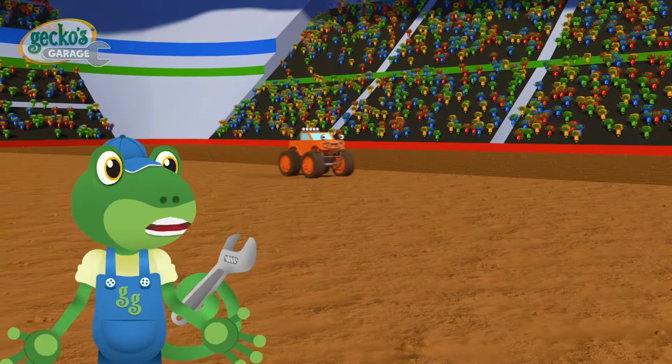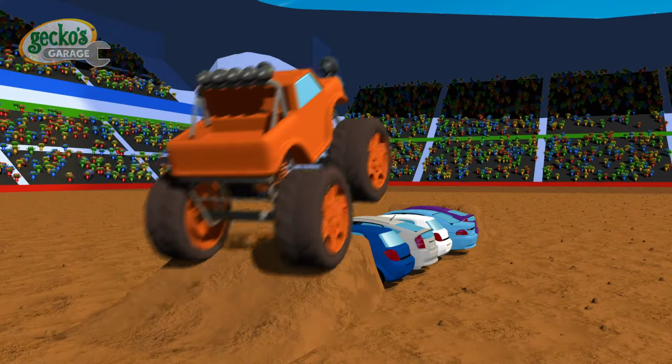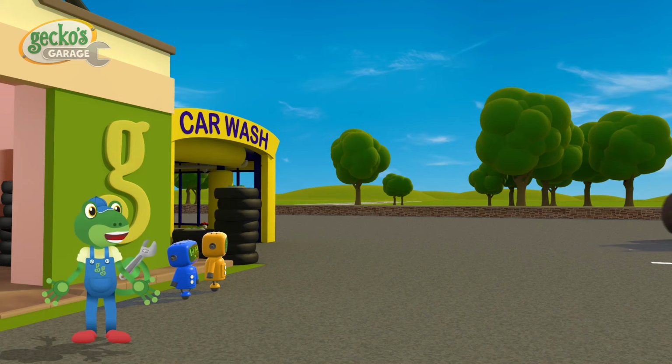Rolls, Max the monster truck. He rolls and he rocks. Max the monster truck.